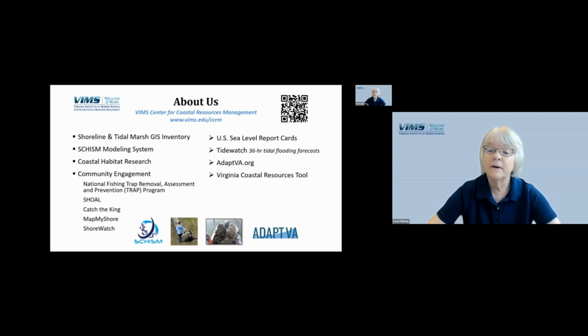The center's GIS group maintains a shoreline and tidal marsh inventory. SCHISM is an open-source community-supported modeling system that has been applied to several seas, bays, and estuaries around the world, including the Chesapeake Bay. Community engagement programs bring in data we otherwise could not obtain to help produce better analyses, tools, and interactive maps. Our products include U.S. sea level report cards that Molly Mitchell produces for 36 localities around the nation. TideWatch is a 36-hour tidal flooding forecasting tool that's based on SCHISM. ADAPT VA and the Virginia Coastal Resources Tool provide access to a variety of coastal maps, model outputs, dashboards, and more. We also administer a nationwide TRAP program for the removal, assessment, and prevention of derelict fishing gear in coastal waters.